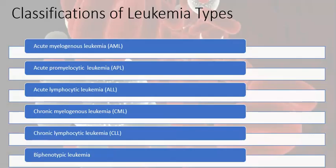Next, you have acute promyelocytic leukemia, or APL. This is a subtype of AML. It is the most curable form. Next, you have acute lymphocytic leukemia, or ALL. This is where too many stem cells develop into a type of white blood cell called a lymphocyte. These lymphocytes are not able to fight infection very well, which causes, of course, an increase in infection.